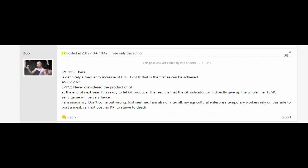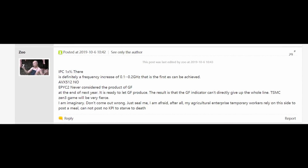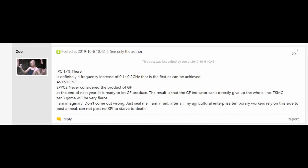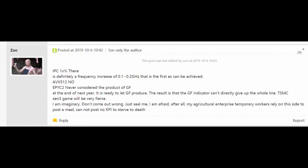Furthermore, he also gave me a link to a Chip Hell forum post. And in this post, a well-known member there by the name of Zoo also said that the early engineering sample processors are running between 100 to 200 megahertz faster than what we saw with the Zen 2 CPUs. Now, the reason this is quite important is because early engineering samples aren't exactly the best candidates for highly clocked silicon, and that's putting it extremely mildly.